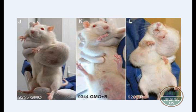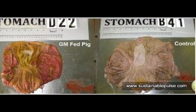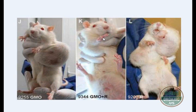And the reason why they use rats and pigs in these tests is because they most closely resemble what's going to happen to humans. So I guess if we have an all GMO diet, feed it to our kids, our grandchildren, this is pretty much what we can expect to see: giant tumors, cancer, and hair growing on their tongues, and they're completely sterile.